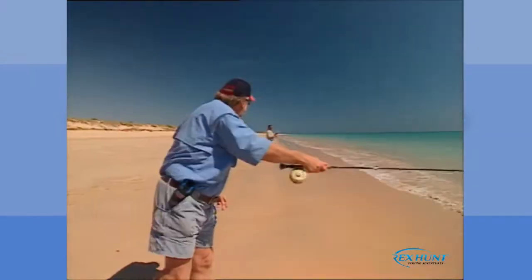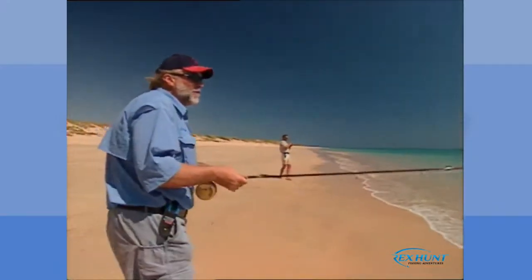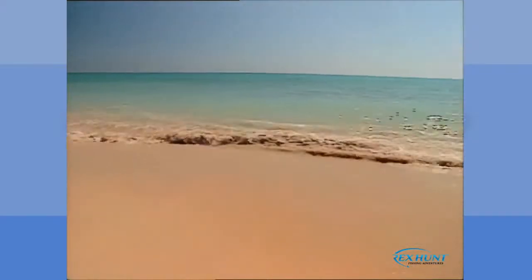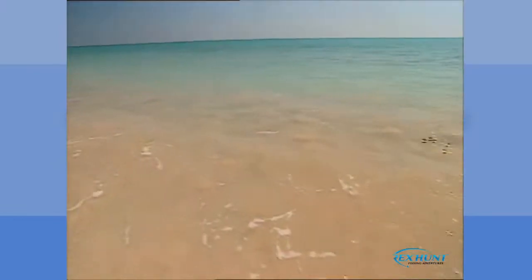Oh, mate. What are you on, Dan? Yeah, Rex, lovely little blue just come up and grab that fly. Beautifully done, son. Just a little one, blue salmon, but you can see him working that bait there. Oh, yeah, I can see him. We're going to see what's behind them. I missed his big brother, but this little one just grabbed it.